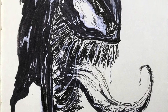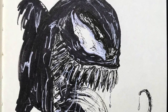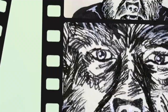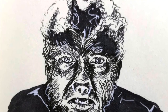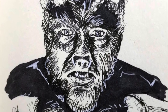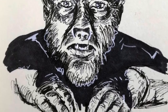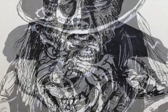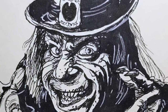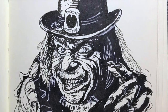And the Wolfman, the original one, this one I've never seen the film either, but I just like that design, the very hairy face. This is another one that's in the realm of the classics. And growing up, the Leprechaun films, although they were kind of cheesy and very low budget, I just liked how creepy he looked. Very, very scary.